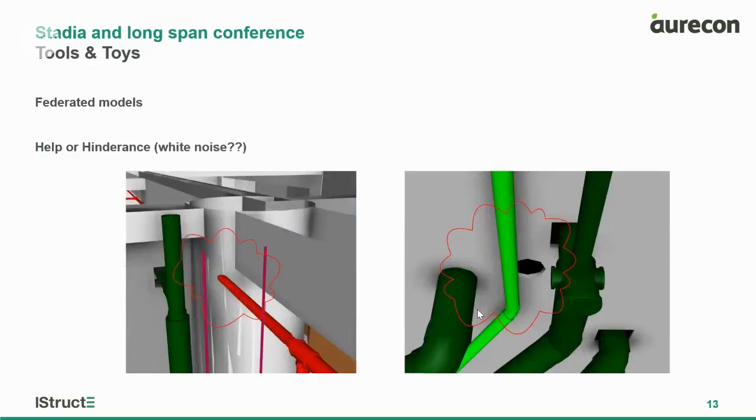Another problem with federated models is that everyone becomes an expert. So many times we've been in client presentations and we're trying to explain the structure, knowing that the MEP documentation program is lagging behind ours, but we'll be constantly picked up for pipes missing penetrations or flipping columns and things. And that's exactly what happened in a job I did recently in Qatar, from which those couple of examples are from.